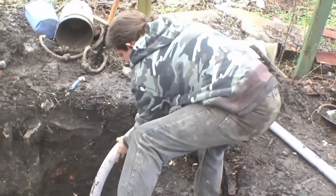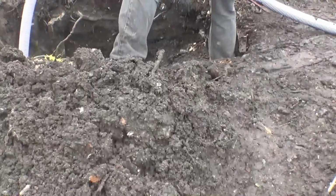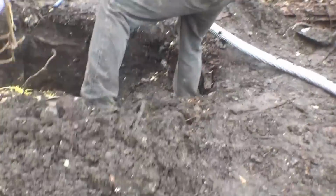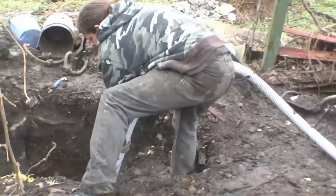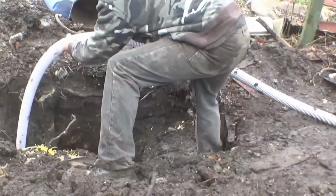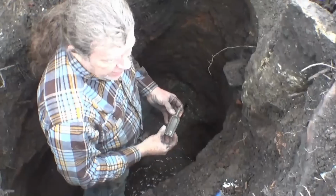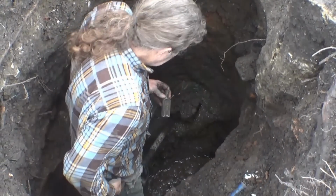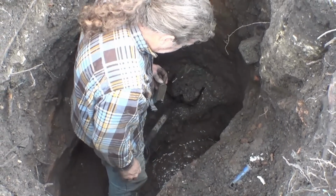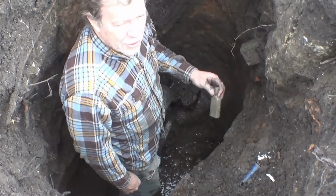So let me see if I can start this up and still keep the camera on. I probably ain't going to be able to, but let's see. All right, I'm gonna have to turn the camera off. All right. Well, we've been sucking some water out. We got it down about 2 feet below where it was. We're starting to figure it out now, get a little system.